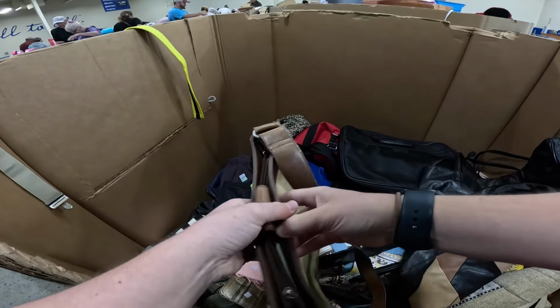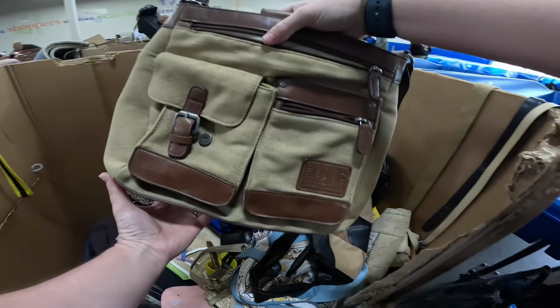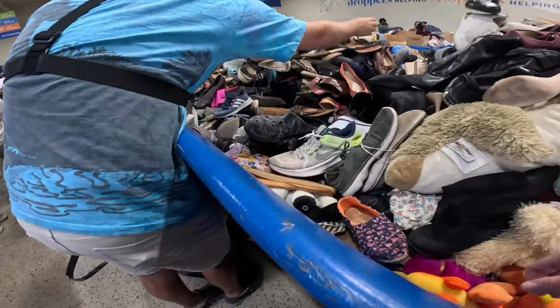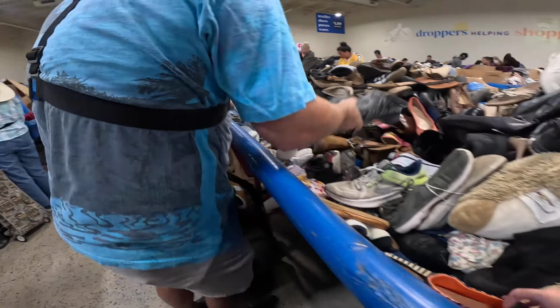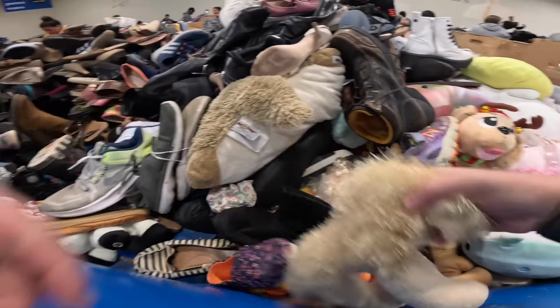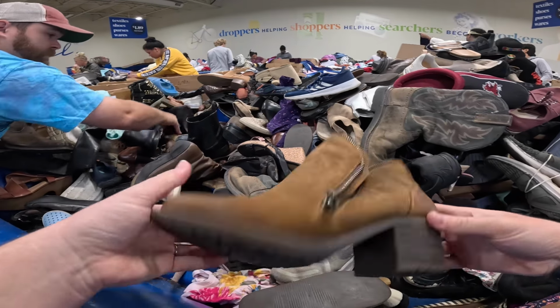Relic, that's kind of a cool bag. You find anything? Yeah. Oh, well, you've done much better than me. I should have been over here. These are cute boots.